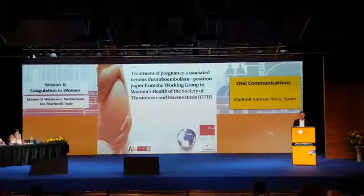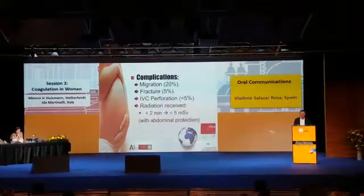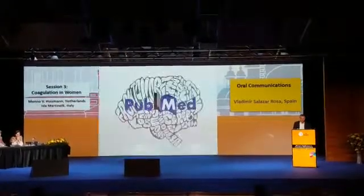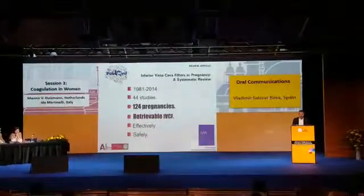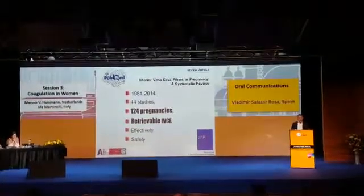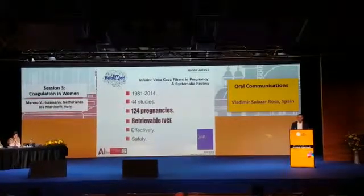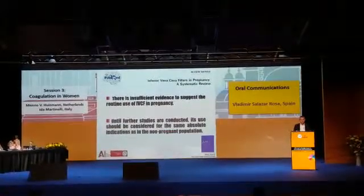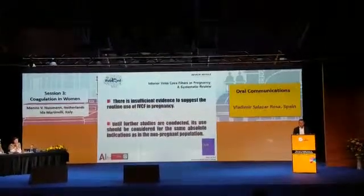This group, in 2016, gave us similar recommendations, and they also highlighted the complications of filters during pregnancy. In addition, can we find any more papers about it? This review in 2016 analyzed 124 pregnancies. The authors recommend retrievable filters. However, they conclude that currently there is insufficient evidence and further studies are necessary.